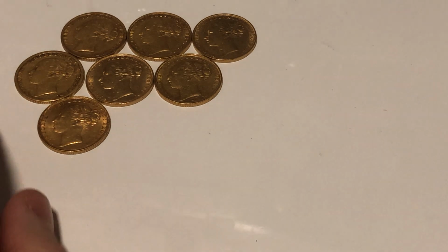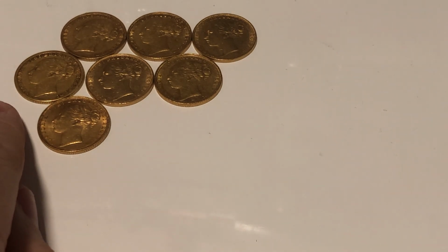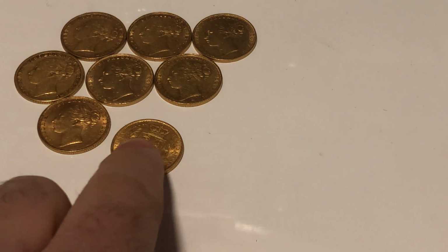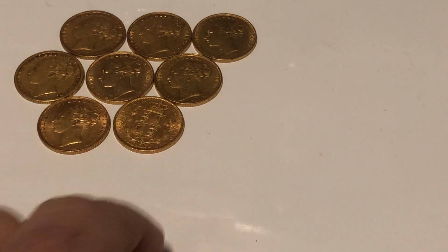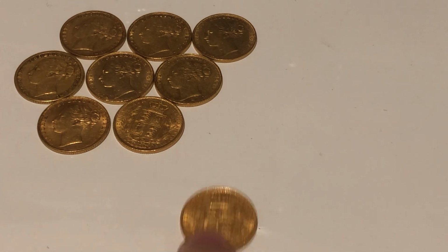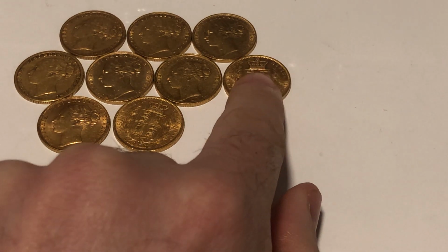Sadly, I've only got 7. I've got 2 of these coming in. So there's a gentleman I've agreed a deal with. We will be concluding that deal sooner rather than later. But there are other coins I add to my reserve as well. They are sovereigns. And slowly over time, it just builds and builds and builds.